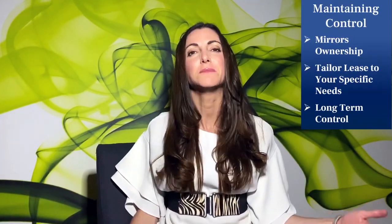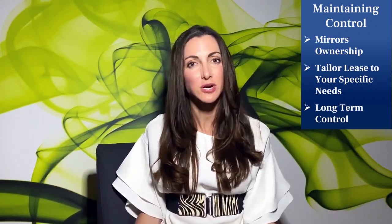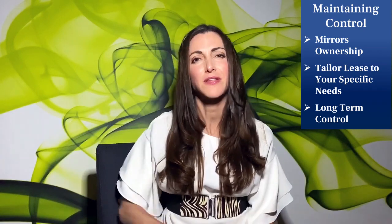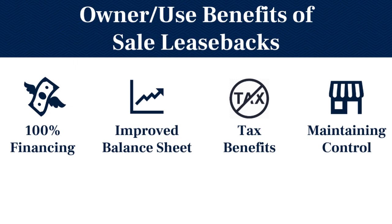The fourth is maintaining control. So sale-leasebacks are really designed to mirror ownership, and you can structure this in any way that works best for your business. So if you wanted to have a 20-year base term with another 50 years of options, that is a very long time horizon to control your property and continue operating your business. So those are some benefits. Let's go through some considerations.